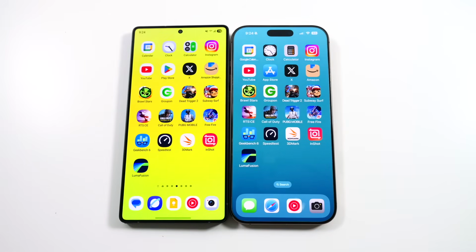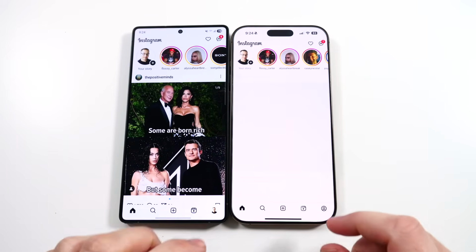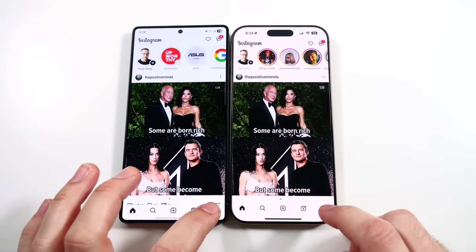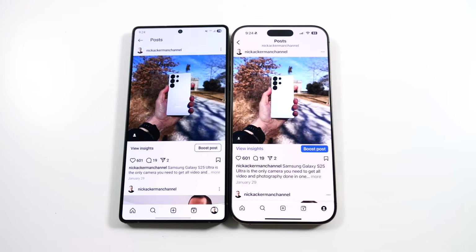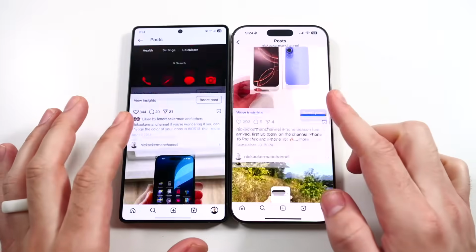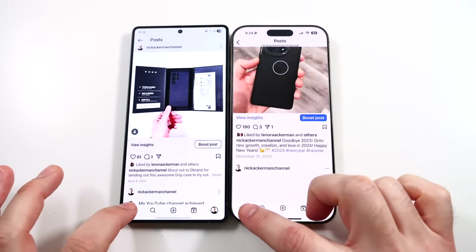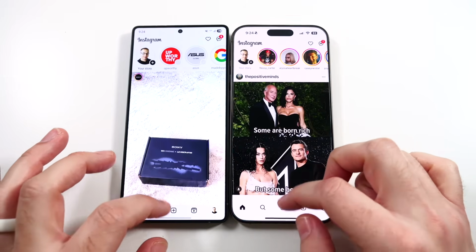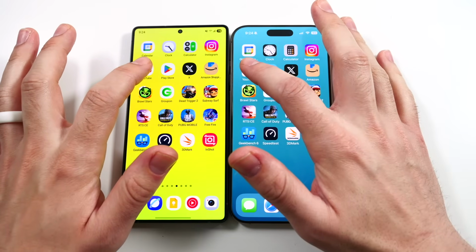That's not going to change, but what we're going to do different in this video is after we run through our app test, which you can see is going first there to the left, we're going to run a couple of renders, some video renders, to see how they do with rendering video, which is a more intensive task. And you can see that Instagram was faster on the Samsung, but if you swipe up out of there, the animation looked a little weird there on the Samsung for that one.